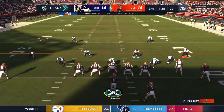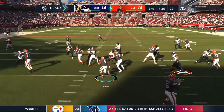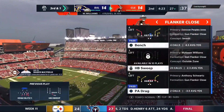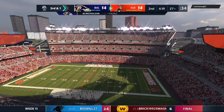The run got 4. Now they deal with a 2nd and 6. From the gun, they'll try to run it. And he'll get about 6 up to the 27-yard line. Number 4. That was a really nice job by them picking up the run blitz and detecting it and blocking it and turning it into a nice run.